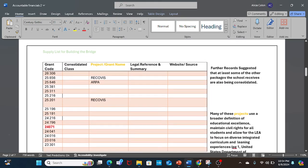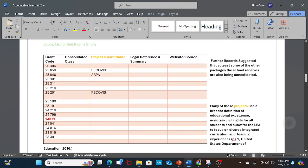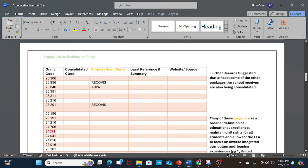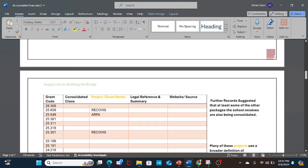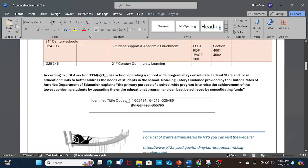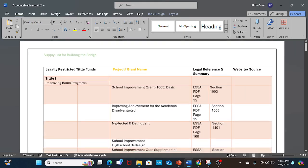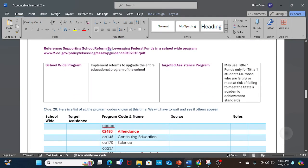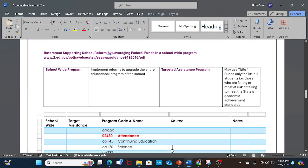Okay, so we'll start on this page. This is a list of the projects that the school district currently holds. Okay, so you'll see some names familiar on this screen. ARPA, Recovis. Those are some new fundings that came out of COVID-19 and trying to recover from the learning loss. So we're going to take a look at this box right here.